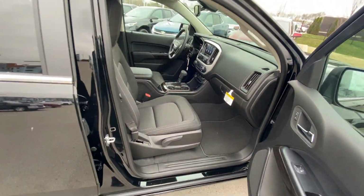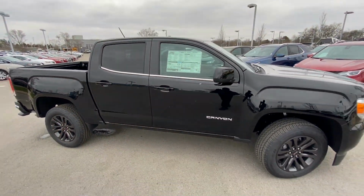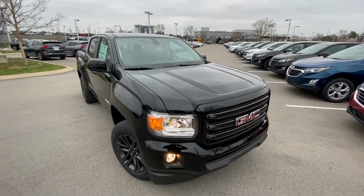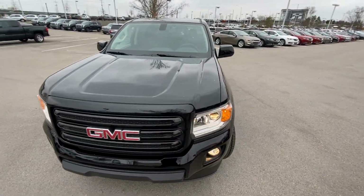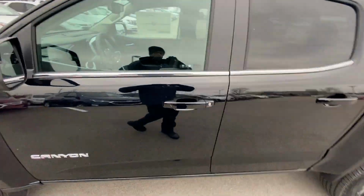Here's a passenger seat again. And this one is all blacked out because it is an Elevation Special Edition. It comes with your wheels, your grille, and a few other features.